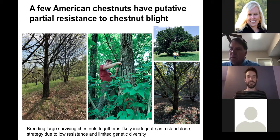So there's been some work with the American Chestnut Cooperators Foundation, for example. This is another group working on chestnut restoration, and what they've been doing is breeding these trees together, bringing pollen from one to another because they're isolated from one another, and planting them out and seeing if they have any resistance. And they do have some partial resistance. Is it enough for restoration? Probably not.